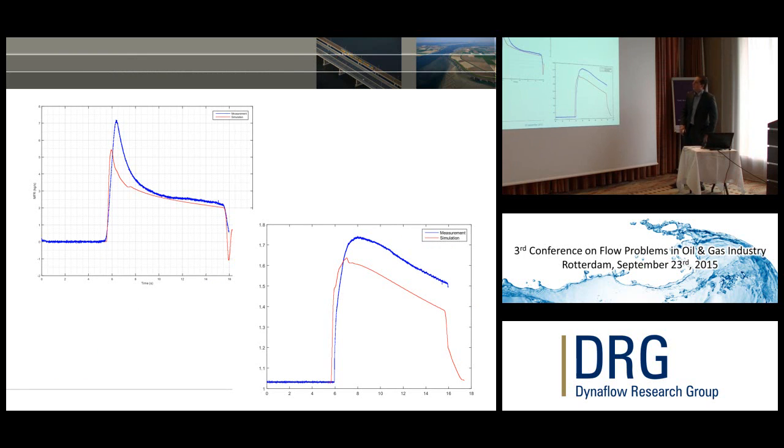Now, if we introduce a slug into the system, things get a bit more complicated. This is a recording of the mass flow rate. Red line is from the model, blue line is from the measurements. And here you see that the development of the mass flow rate is completely different. The first upsurge is nicely predicted as far as the timing goes, but the model decreases much sooner, and also the eventual mass flow rate is a bit lower.